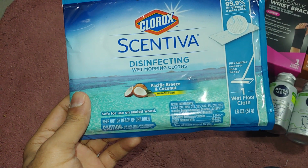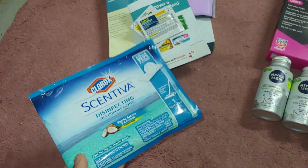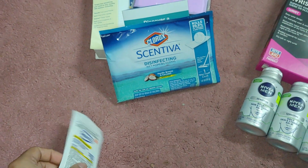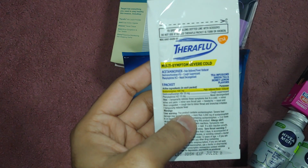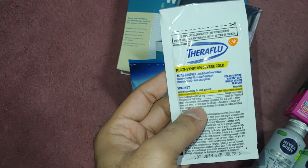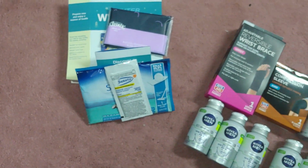What is this? One wet floor cloth, the Sentiva. These are like the expensive stuff. Premium, sorry, premium. But yeah, I'll use that maybe in the kitchen because I gotta do my kitchen cleaning, right? And then this is the Theraflu. I don't know what I'm gonna do with this. This is probably gonna be given to somebody else because I don't like these things. Yeah. So anyway, that's what's going on.